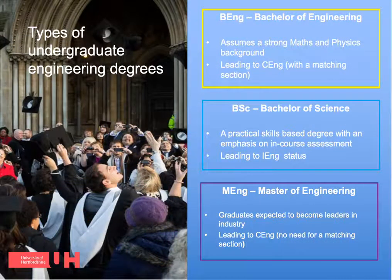So, as far as the courses are concerned, we offer three types of undergraduate courses within the engineering department. The very first one is a BEng, or Bachelor of Engineering, and that is a traditional engineering program. The assumption is that students join us with a good background in maths and physics, because they will be taught further maths and physics within the modules as part of the degree they do with us.